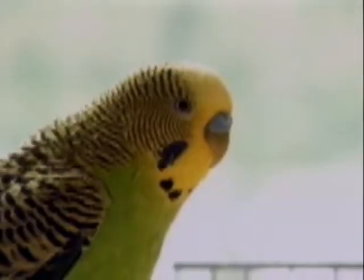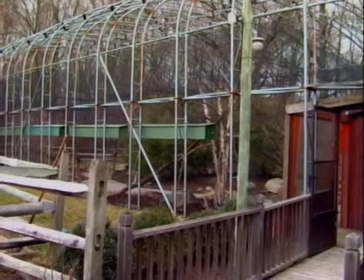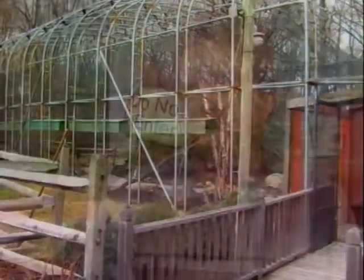So the exhibit will have approximately 500 free flight parakeets in there, and the public can walk in among the birds and interact with them. We will encourage them to let the birds land on them and sit on them. We'll provide them with feeding sticks where they can actually feed the birds. And we expect it to be a lot of fun, very popular program.